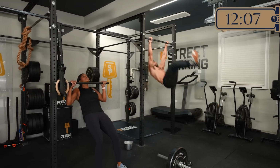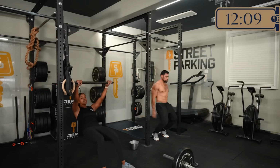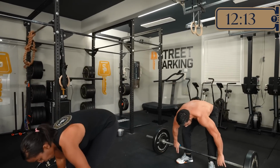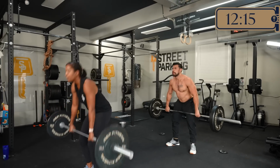Looks like she's doing push-ups from the knees, which I'm really stoked that she was willing to maybe set her ego aside. I know that's hard to do, especially in a setting like this, right? Yeah, 100%.